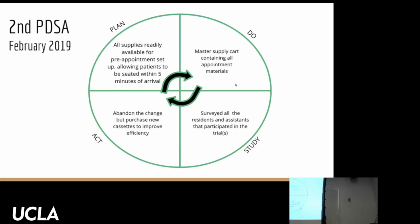So after we did that, we decided to come up with a new plan for our second PDSA. Instead, we have the same plan. The change was in the due, so instead of having the baggies, we created a master supply cart similar to what we have at Westwood, where everything was located in a central location. If you don't know, at Venice, each cube is supposed to be stocked with all of the materials we need for each appointment.